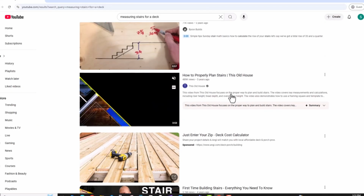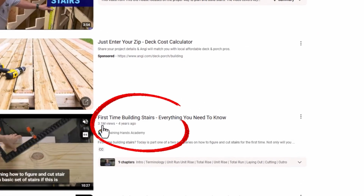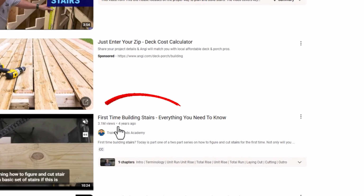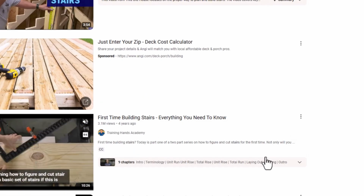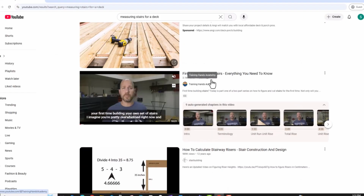pop right back up. Now what I like to do is maybe go through a couple, and I look for the views. I look for how long ago it was posted. A lot of times they'll have chapters in here. So this one here, first time building stairs, everything you need to know, might be a good one. So I'm going to click on this here.